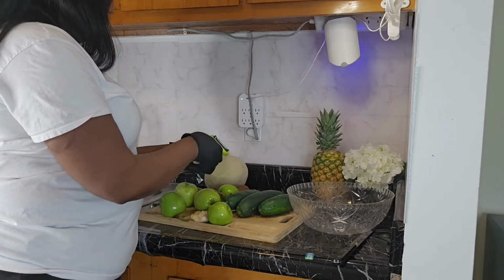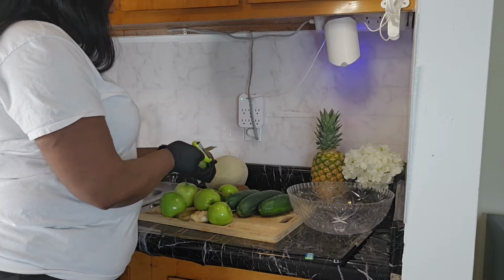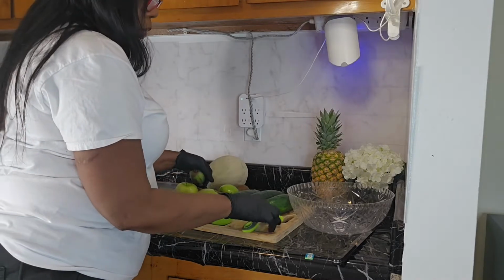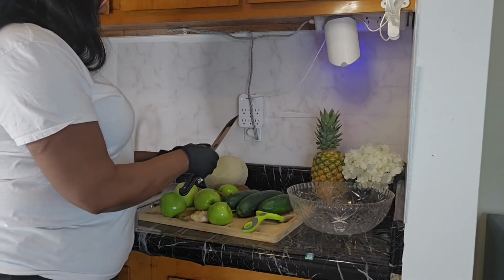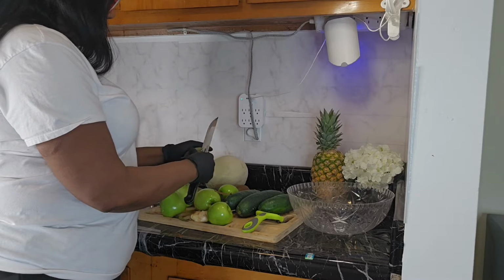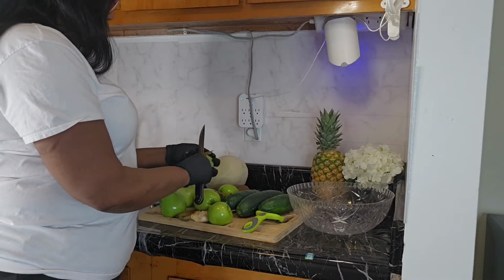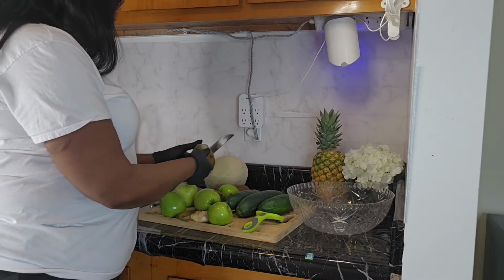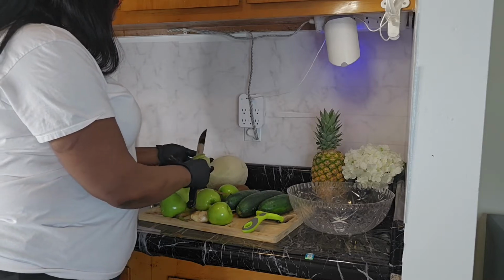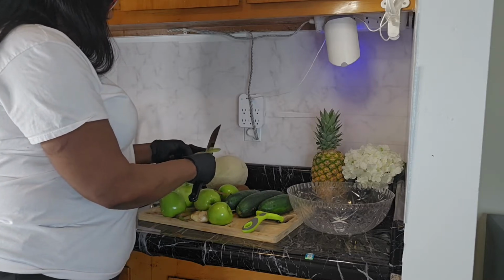So I am going to take off the skin, but if you're going to eat them, guys, wash it properly and eat it with the skin. And you will be going to the, you know, where you go to have your thing. So, if you just take 2.